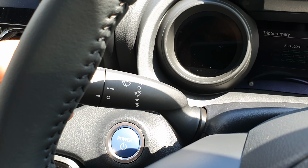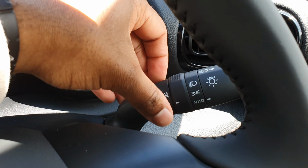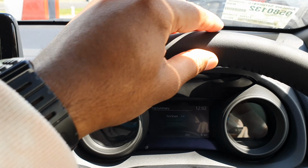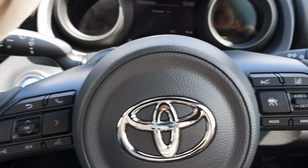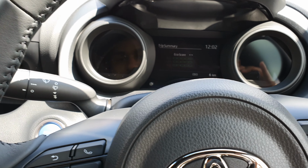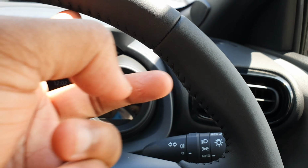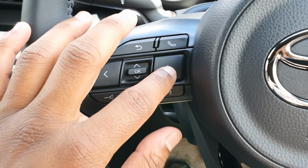Towards the left, you've got your wipe controls and your headlight indicator controls to the right. All Yarises are built in Japan, in case you're wondering. You can see it feels very solid. The steering wheel is leather wrapped. It doesn't have a flat bottom style, but it's very nice. You've got some nice bolstering here. It's not as heavy compared to other steering wheels, but it's got really nice black stitching on it. Really, really nice stuff. And you can see all the switches feel really solid, which is really great.